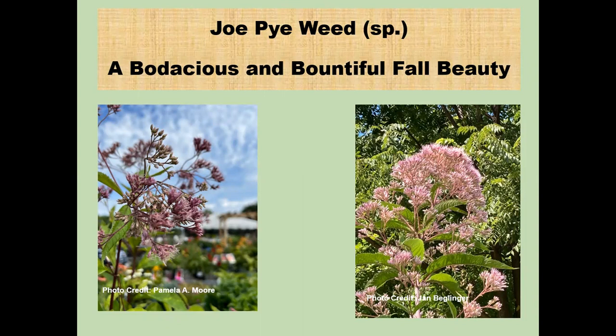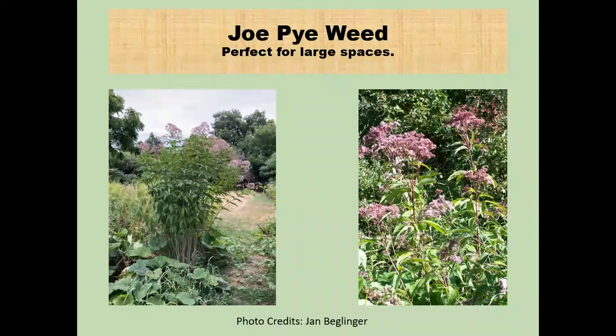You see the close-up here of one blossom, and then you get the idea of the scale of what we're going to call a common Joe Pye weed, which most people may think of when they think of Joe Pye. And here it is. Again, you see the scale, you see the drama. In a way, the photo on the left is very similar to the photo from Bouchard Gardens where they featured the goldenrod as the centerpiece. But instead here, we see the Joe Pye weed.